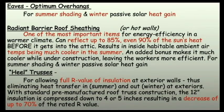These are three of the most important things that you can do in designing and building an energy efficient house. Optimum overhangs, and I've got a graphic here in a minute, but optimum overhangs for shading in the summer and passive solar heat gain in the winter. Radiant barrier roof sheathing is one of the most important items. It's on the bottom of your plywood or OSB board. It reflects up to 85 or 90% of the sun's heat before it even gets in the attic. So it makes the house much cooler.